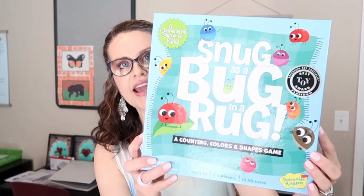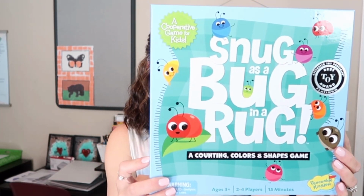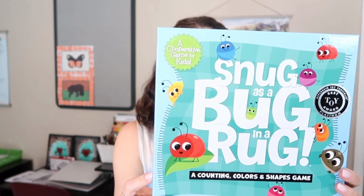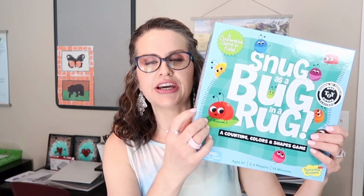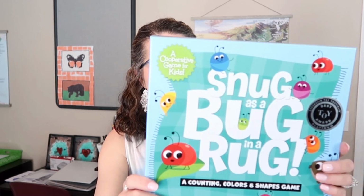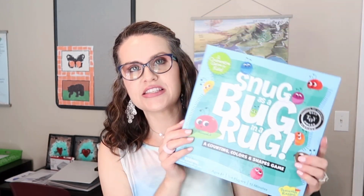Something else I picked up for my son is Snug as a Bug in a Rug. It's a little game. It had really great reviews. It's for 3+. It teaches numbers, shapes, colors. He knows his numbers pretty good. He knows his colors pretty good. We're still working on shapes. He doesn't know those quite well yet. So this will be a fun one. He's a very hands-on learner, so this will be super fun for him.